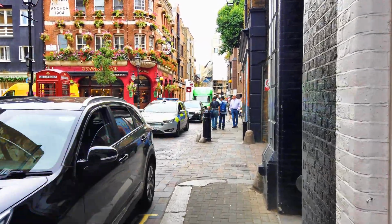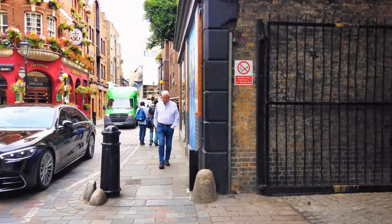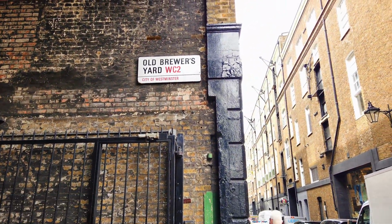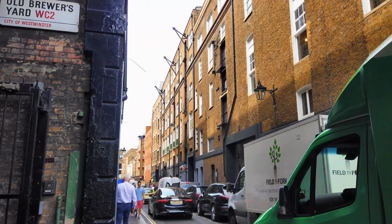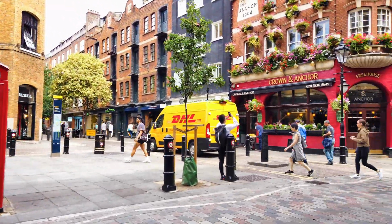So this is where we started the walk, and I said we would finish the walk here. We have not quite finished the walk, as I said. I generally get lost here. Let me just show you. I was telling you about the brewery. There, it says it there: Old Brewer's Yard. And you could really feel that sense of old warehouse land here, without a great van getting in your way.